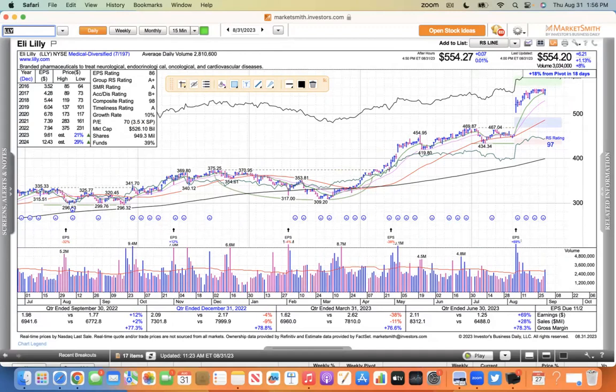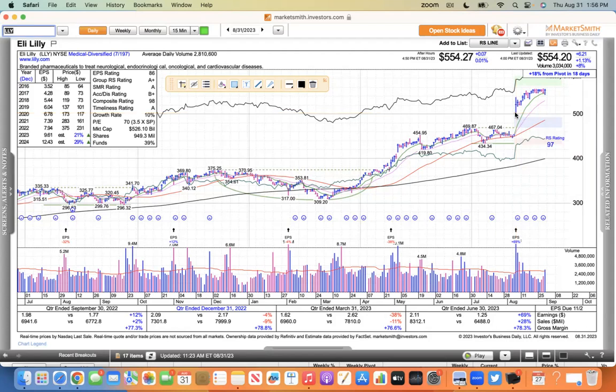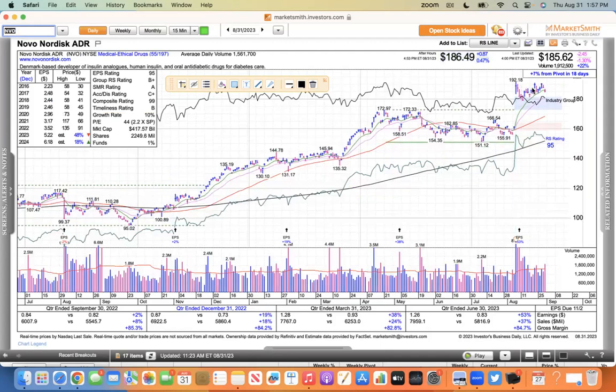This is Eli Lilly. People cry to me that it's overvalued, and it's got a 526 billion market cap. A lot of growth priced in, but once again, we see the gap higher on August 8th, 14.87% on strong volume, finally pulling back to the 10 EMA, but just a really strong stock. I do like Lilly, and since I'm showing Lilly, I got to show NVO. Doing nothing wrong. Gap higher, pull back to the 10, just going sideways.